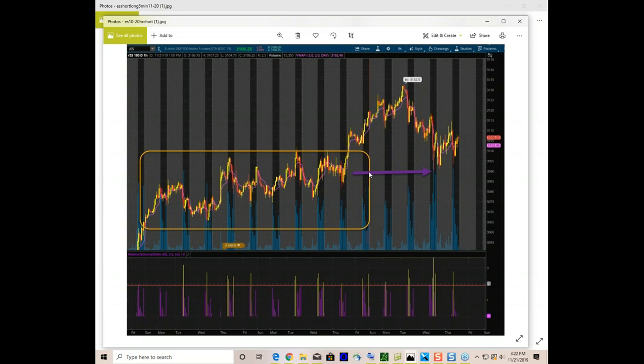If I'm just trading off charts, yes, I know this general area is probably a good trade, but where am I getting long, right? You don't want to just try to catch a falling knife, right? So this is where Bookmap becomes so valuable, as it comes down here.